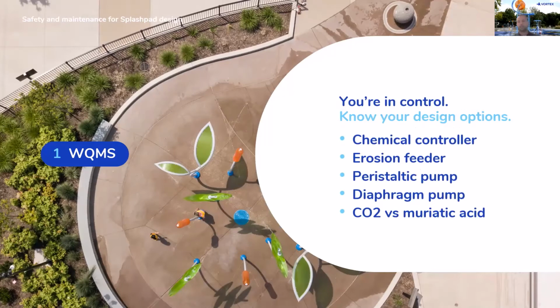Here's something that doesn't get brought up a lot, but you're in control. A major design consideration should be maintenance crews being comfortable with the types of equipment that they're using. I briefly did some foreshadowing on this in the beginning slides, but for example, if you're used to a Beck System 5 chemical controller, say you have a pool in your community and that's the chemical controller you're used to using, we can provide that same controller for your splash pad. This extends to all types of different equipment, like chemical dosing, whether it be an erosion feeder or a diaphragm pump, rather than a standard peristaltic pump. All these things can be taken into account as long as we know these things in advance.